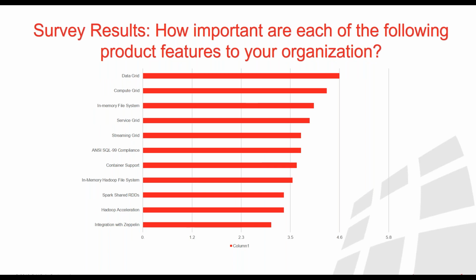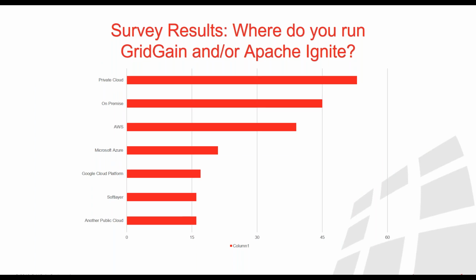And then it comes as no surprise that in rating what's important, data grid is at the top, followed by compute grid, in-memory file system, and other features. ANSI SQL 99 compliance is important, and container support is important, and I believe that's growing in importance as more and more people start using containers. And then where do you run GridGain or Apache Ignite? Private cloud, on-premise, AWS, Azure. We're in the AWS and Azure marketplaces. Basically, you can run GridGain and Ignite anywhere you want to run it.